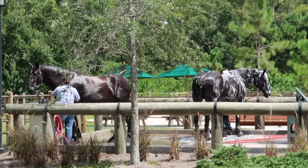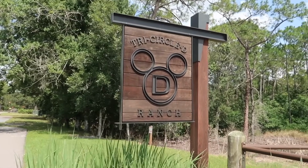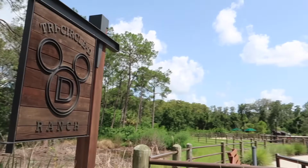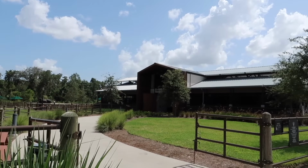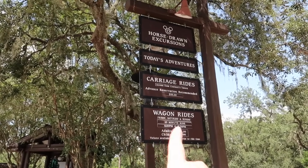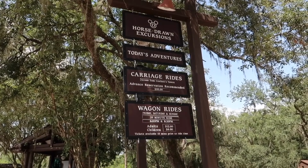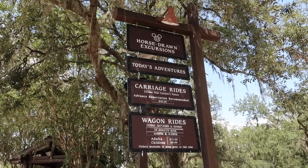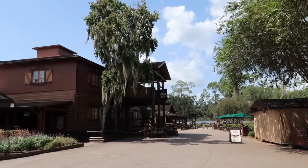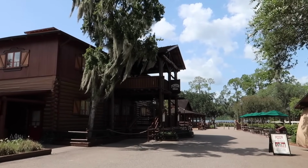So whether you're staying here or here for dining or whatever, definitely say hi to the horses if you get here before the ranch closes today. It closes at 5. Here's some of the fun things you can do here. Some of them are Friday, Saturday, and Sunday only, but carriage rides and wagon rides are definitely things to look forward to. Maybe we'll grab a quick drink here, have a quick look around, and then we'll do some grilling back at the cabin.